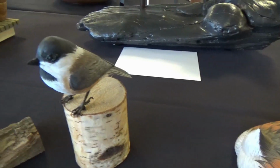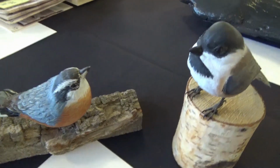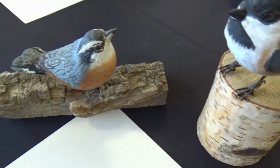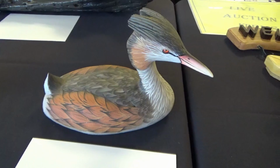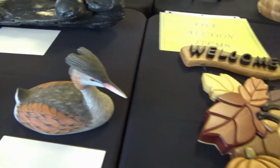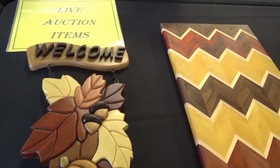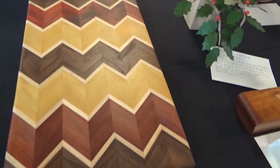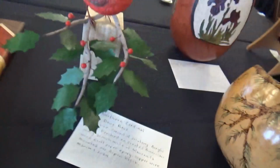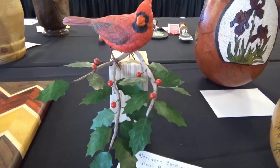Chickadee there, black cap chickadee. And I know they told me yesterday what this one was, but I don't remember. If you're a birder, you know what it is. A grebe by Ted Smith, one of our local carving heroes. He does a lot of birds. Here's an intarsia piece by Craig Plummer. Charcuterie board. Sorry, I don't know who did that one. Doug Rose's cardinal. My wife is going to do everything she can to make that come home with her.